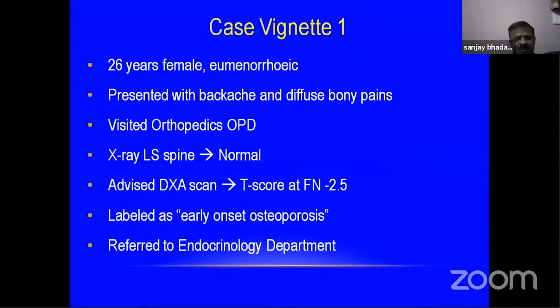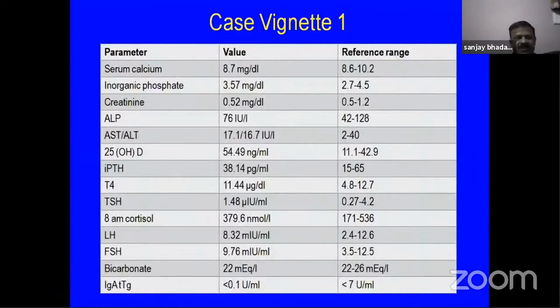So X-ray spine was ordered, that was normal. So obviously asked for the DEXA scan, and the T-score at femoral neck was minus 2.5. So the orthopedician labeled it as early onset of osteoporosis and referred her to our department.